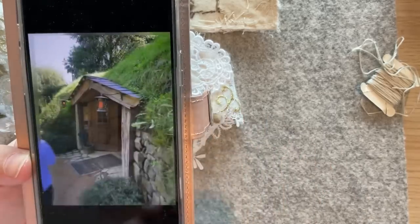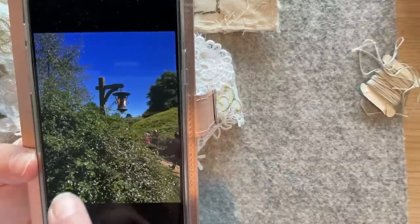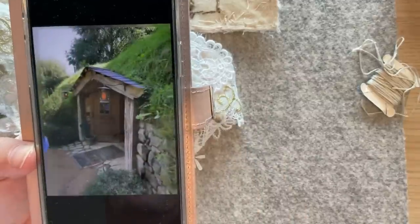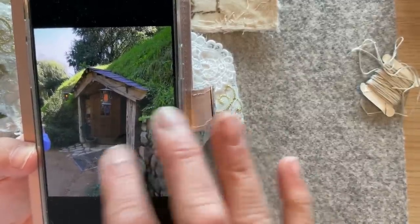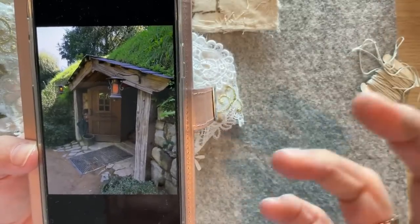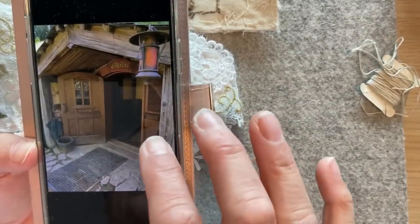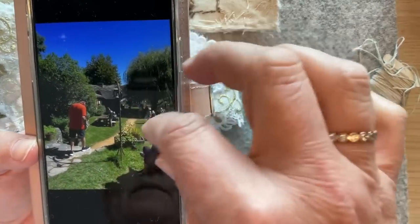Now I do have it on live, so briefly the pictures will move slightly as I flick. You'll see that I'm walking and the camera is making it look like an itty bitty movie. So that is one of the little entry points in the side of a hill. So they moved all this soil in to really help them build these facades to make it look like little villages. So that's us walking towards the big pub.